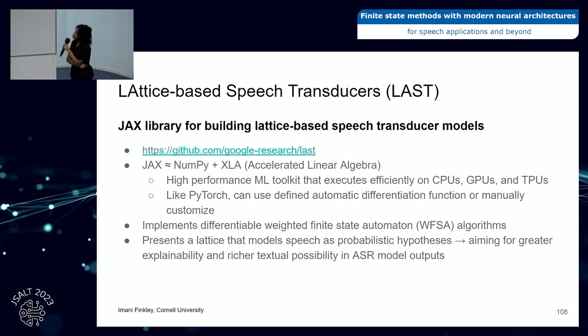So just to go back and talk about LAST. LAST, again, is a JAX library for building lattice-based speech transducer models. That is the GitHub link right there, as promised. The main thing that I want to highlight about LAST, in the dialogue that we're having about WFSTs, is that it implements these differentiable WFSA algorithms so that you can represent a lattice that models speech as probabilistic hypotheses rather than the text that you would find in traditional end-to-end models.